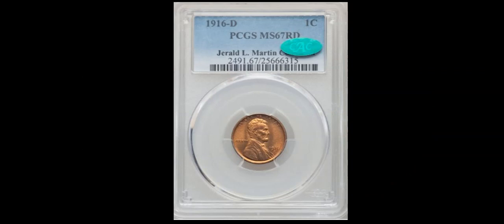PCGS Mint State 67 full red, CAC certified. PCGS is one of the premier authentication companies, or greater, alongside NGC. They're like 1A, 1B. They encapsulate your coins, and then they assign a grade point average, or a grade. But this is what a coin would look like if you sent it out for grading.